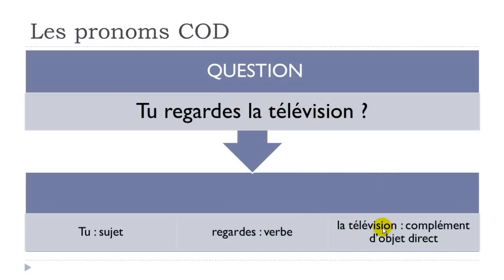So la télévision, that's what we will call complément, okay? Because it will complete the sentence by giving some information. It's objet, it's not an object like that, but it's what we call grammatical object, and we say that it's direct because you don't have any preposition between the verb and this complément, so no preposition, so it's direct.